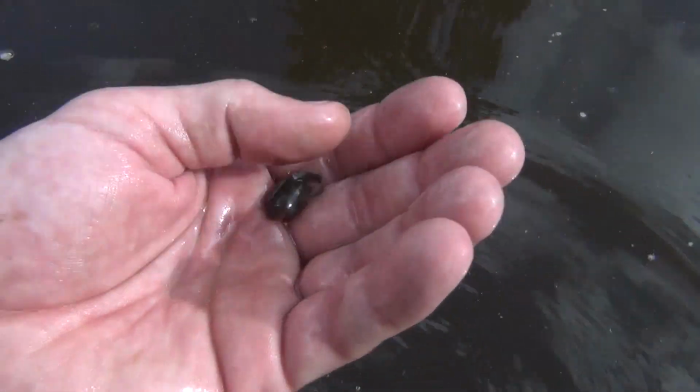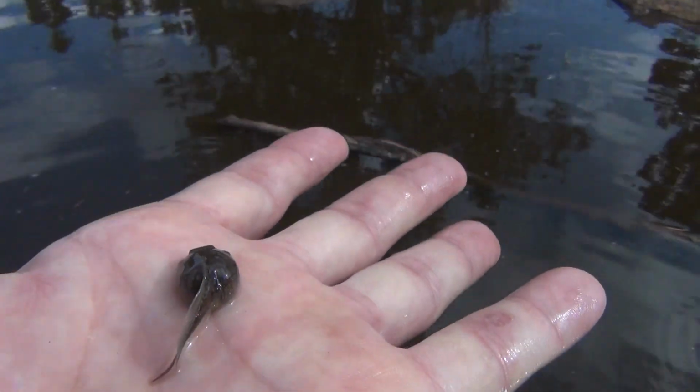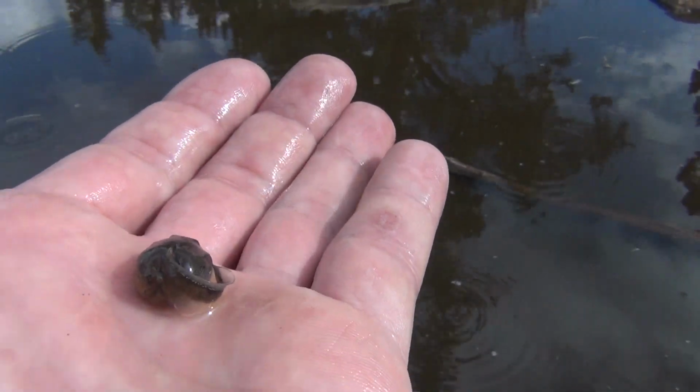See this guy here. Does he have any legs? Let's take a look. Nah, he's not really. He doesn't really have any legs yet. Some of the bigger ones do though. They're starting to get their little legs.